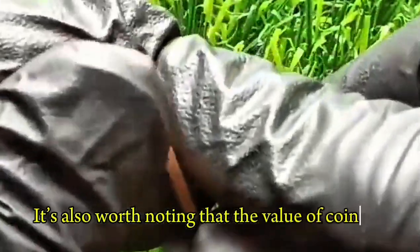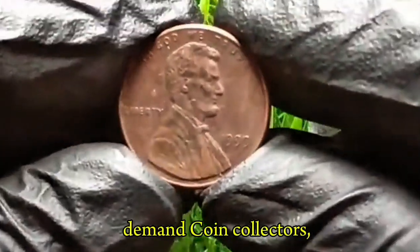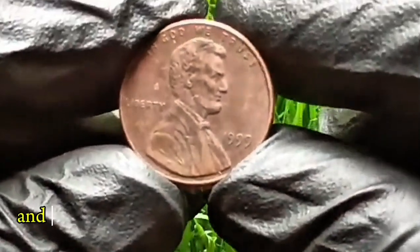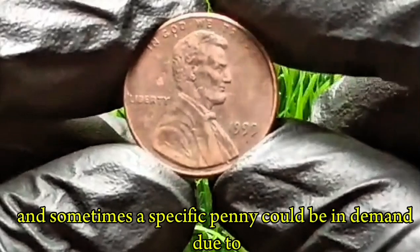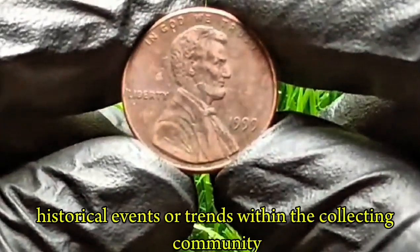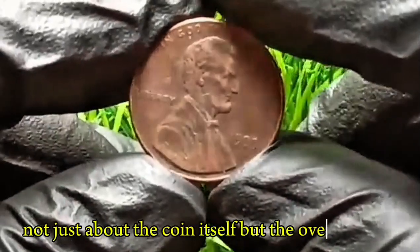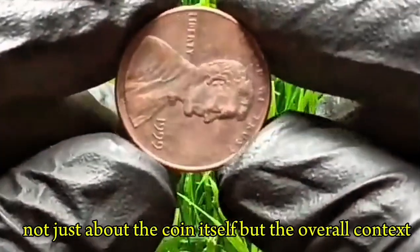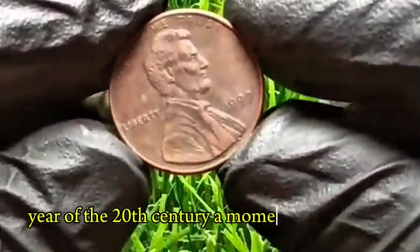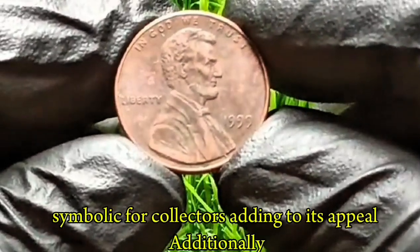It's also worth noting that the value of coins can fluctuate based on market demand. Coin collectors or numismatists are always on the lookout for rare coins, and sometimes a specific penny could be in demand due to historical events or trends within the collecting community. In the case of the 1999 penny, it's not just about the coin itself but the overall context. The 1999 penny was struck during the final year of the 20th century, a moment that's become somewhat symbolic for collectors, adding to its appeal.